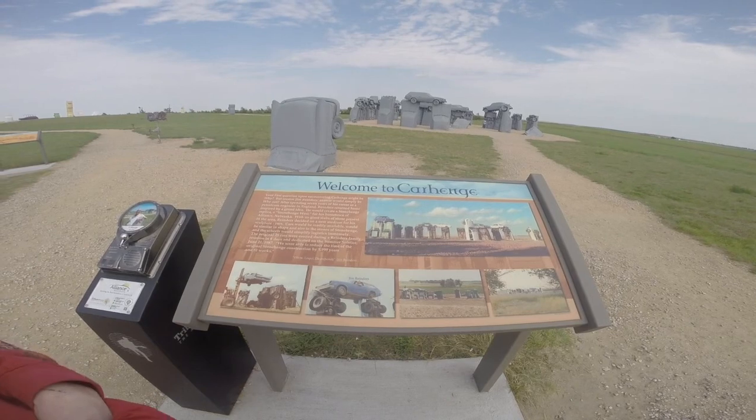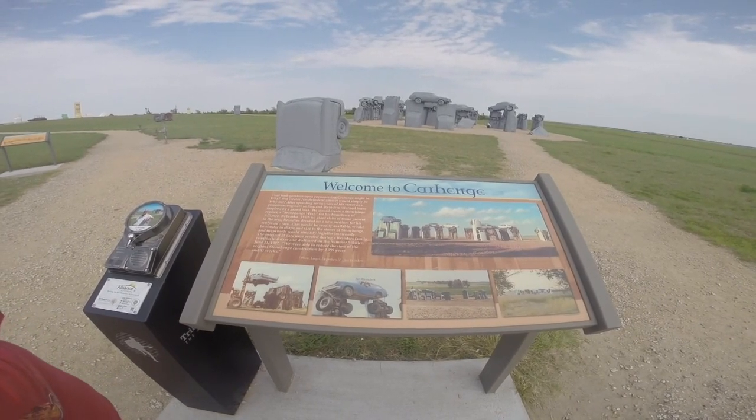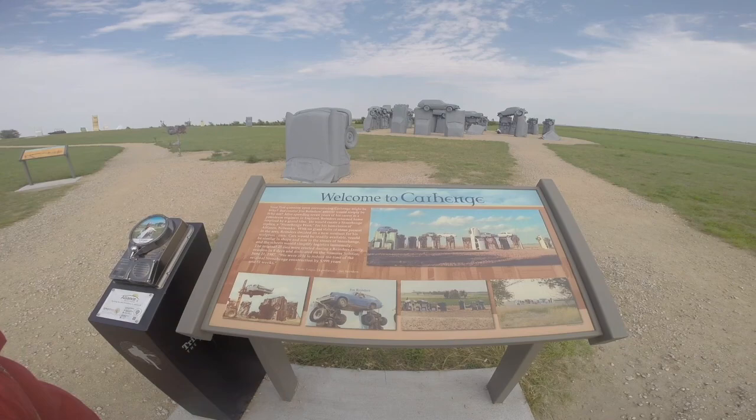We were able to reduce the amount of time of the original Stonehenge construction by 9,999 years and 51 weeks.